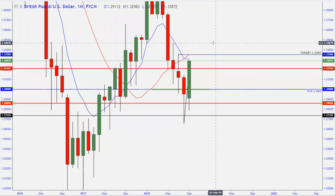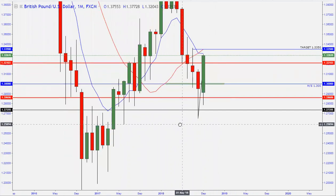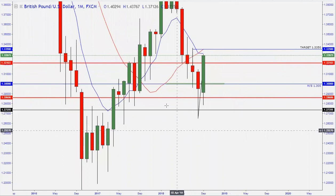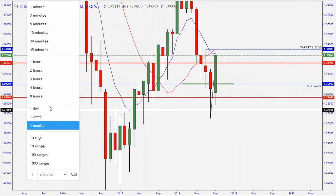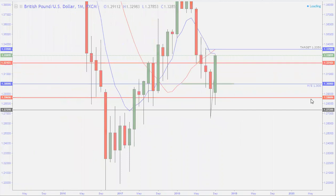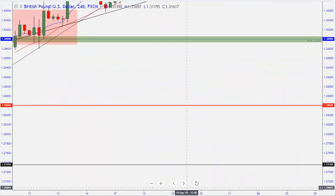And I want to go through the GBPUSD analysis that I once posted on both the YouTube channel and also our mentorship group as well. So this is the GBP trade that we took. Let's go to the H4 time frame to look at how far our trade went.